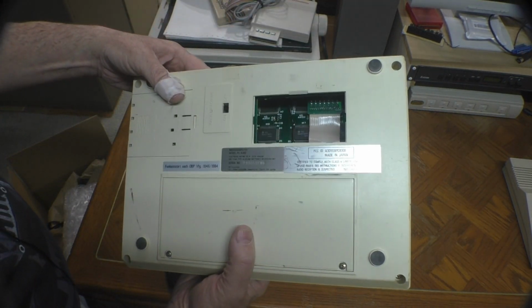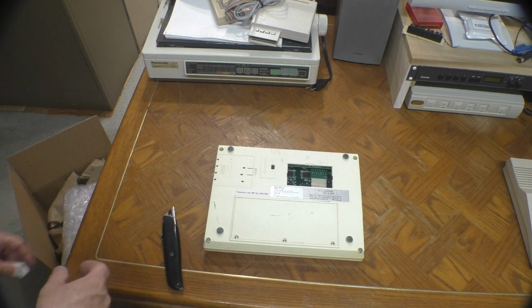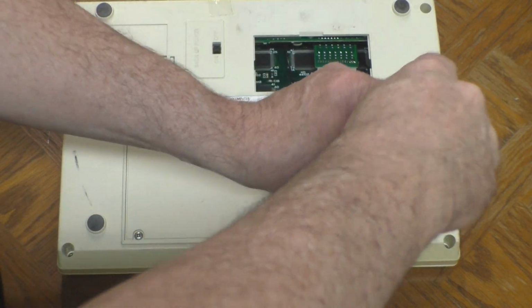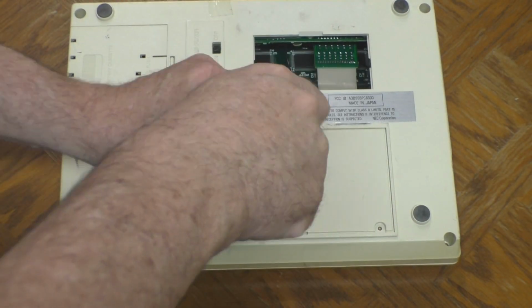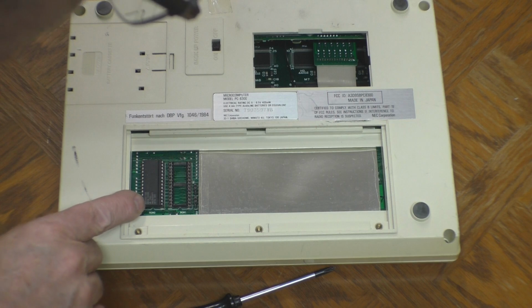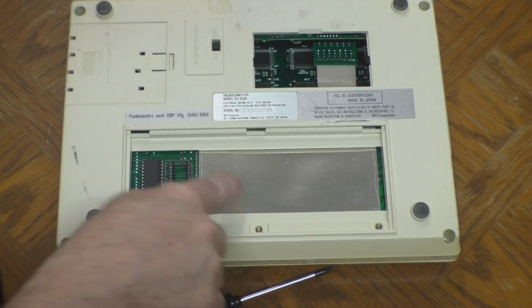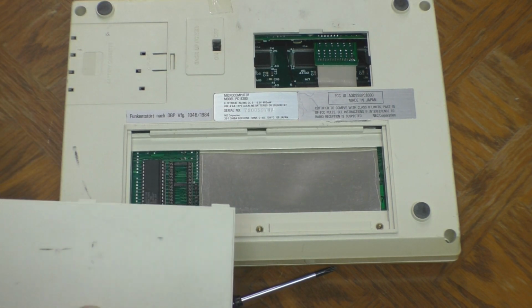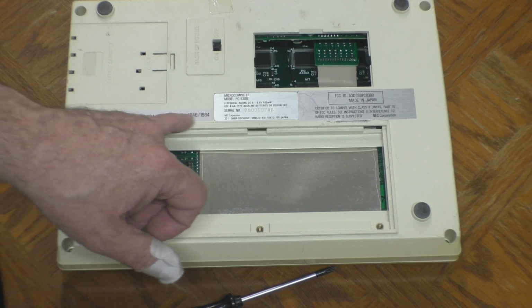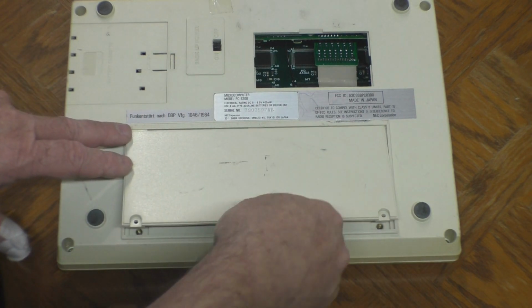Doesn't have any expansion stuff there. Let me grab a screwdriver and we'll see if there's any special ROMs in there. Okay, let's see what is in here. And that's just the normal ROM there. Nothing else added. Well, it's interesting, this has the German RF emission label on it. I don't remember if the other 8300 had that.